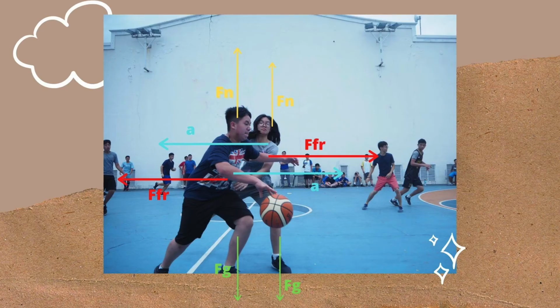There are two objects being observed in this picture, the boy as object number 1 and the girl as object number 2. It can be seen that the boy is running forcefully to the right and is being blocked by the girl, who is exerting a motion force in the opposite direction so that the boy would be halted.